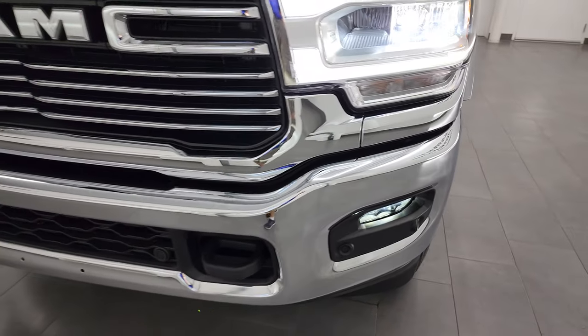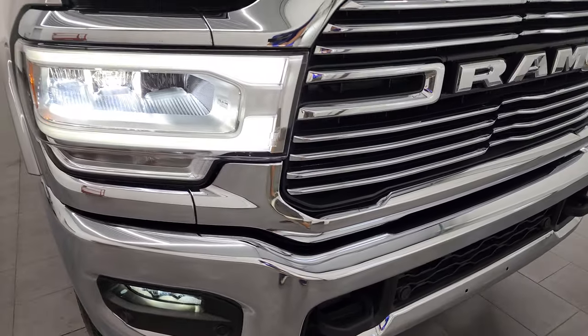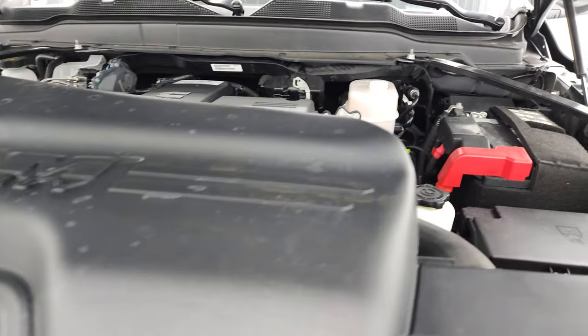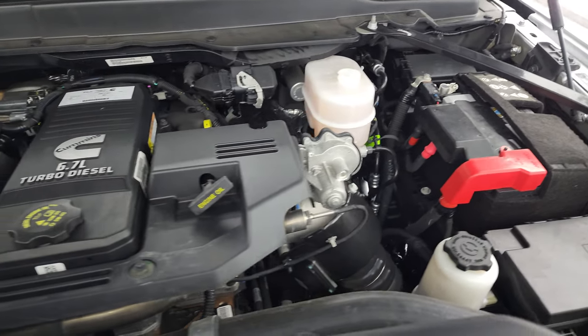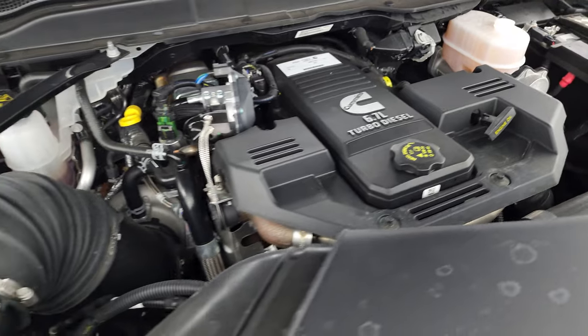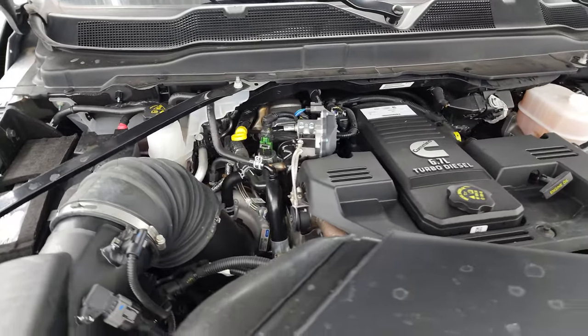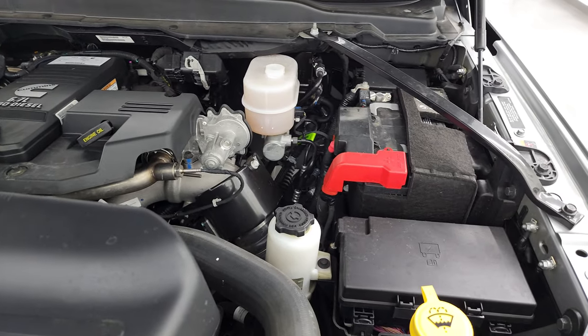There are all those LED lights. They are very nice. Under the hood, we have the 6.7 liter Cummins diesel engine. Engine bay is very clean, runs very smooth. Once again, this truck has been fully safetied and inspected by our service shop, has a fresh oil and filter change. All the fluids have been checked and topped off, and this truck is 100% ready to go.